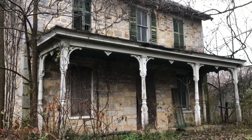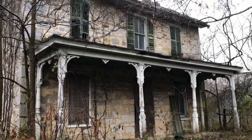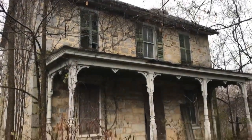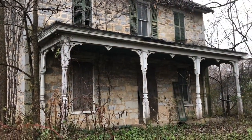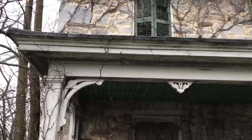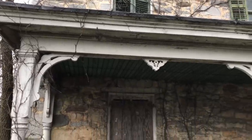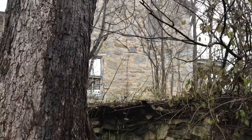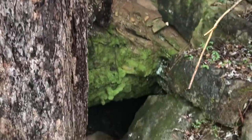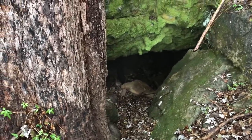All right, here we are today checking out this really cool old stone house. Probably built sometime in the early 1800s, if I had to guess. Let's check it out, looks really neat. Check this out. Found a cave system as well. Pretty incredible.